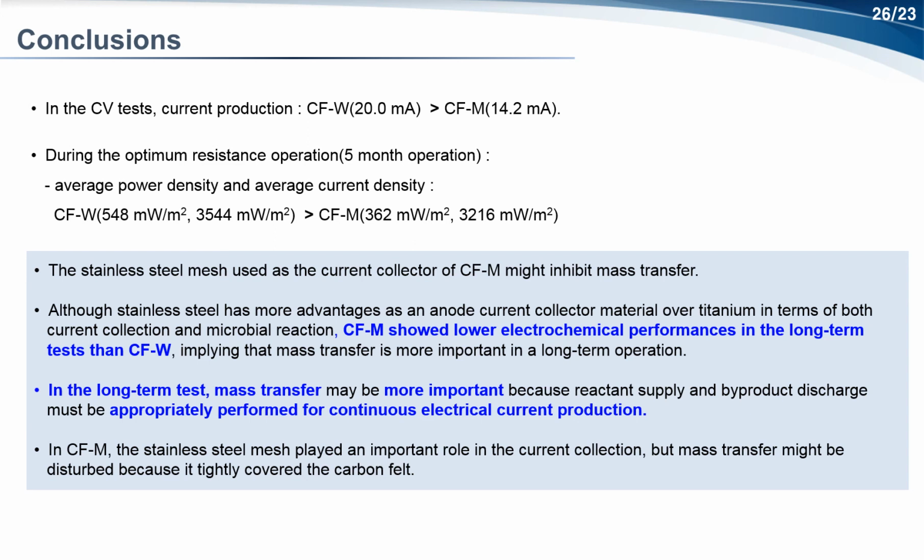The stainless steel mesh used as the current collector of CFM might inhibit mass transfer. Although stainless steel has more advantages as an anode current collector material over titanium in terms of both current collection and microbial reaction, CFM showed lower electrochemical performances in the long-term tests than CFW, implying that mass transfer is more important in long-term operation. In the long-term test, mass transfer may be more important because reactant supply and byproduct discharge must be appropriately performed for continuous electrical current production. In CFM, the stainless steel mesh played an important role in the current collection, but mass transfer might be disturbed because it tightly covered the carbon felt.